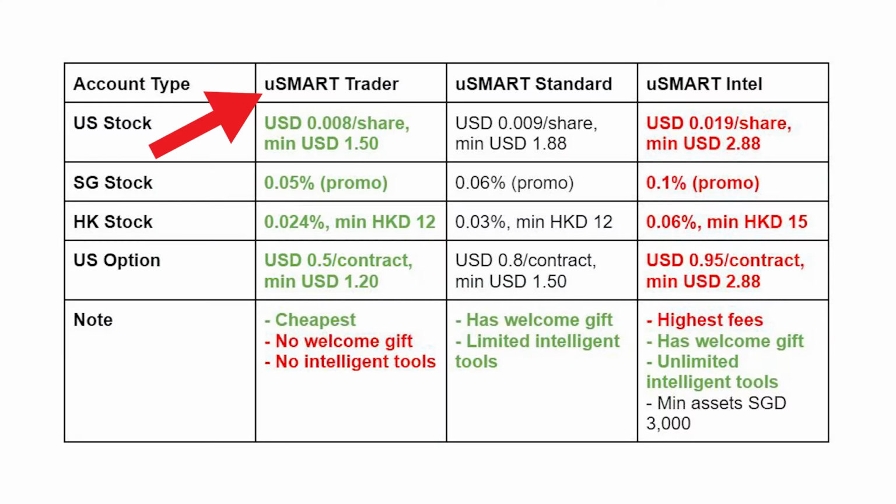So, whichever you choose depends on what you need. If you want the lowest fees, you can just use uSMART Trader. Or if you want intelligent tools, you can use uSMART Intel. Also, I've been told that you can change from uSMART Trader to uSMART Standard. But after that, there's no way to change back to uSMART Trader.